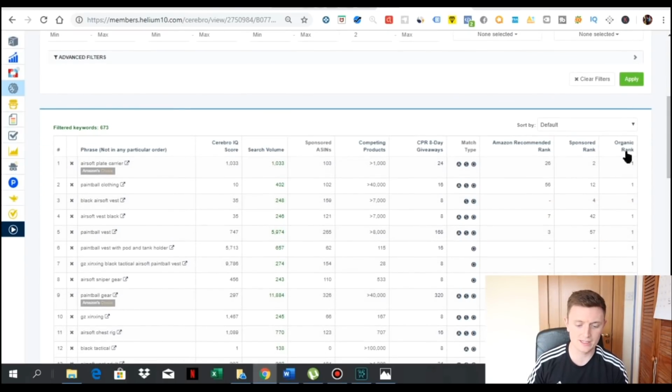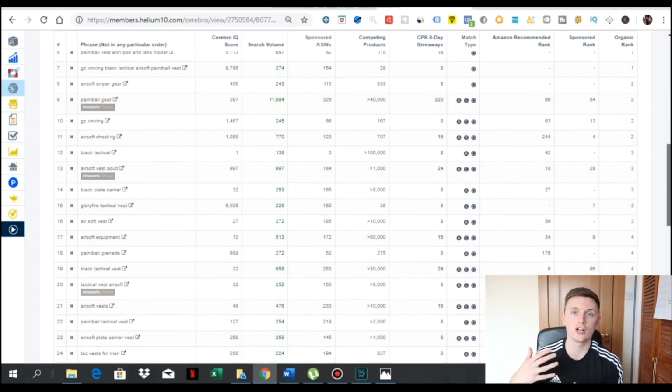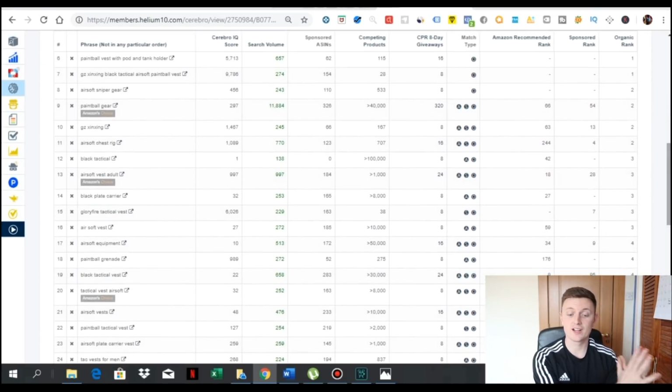He is not even ranking for tactical vest at the start. So we can see what keywords they are ranking for, and we can go through all our competitors and see which ones they're not ranking for, so that we can decide which is the easiest to go after. Okay, it's super powerful, guys.